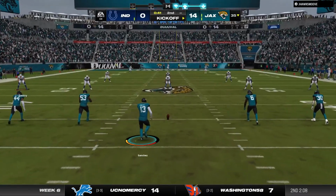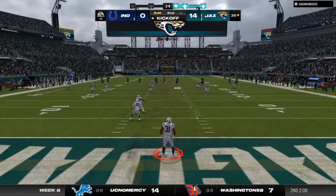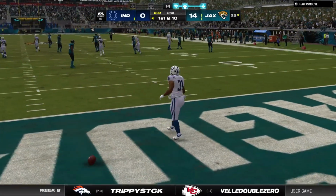Sanchez now, he'll kick it away following the touchdown. And Gibson decides against bringing it out.